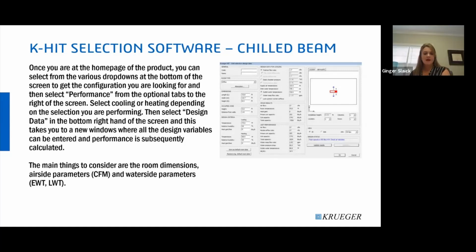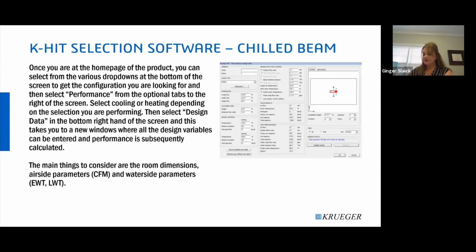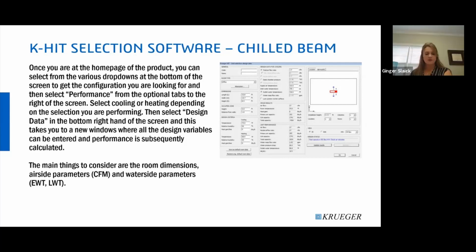I have one more. How does TAB balance these? I'm not sure about that. I know these can be balanced with one of those hoods, the channel hoods, but I'm not too familiar with balancing practices. Okay, we can look into that a little bit further and get this information to the participants also. A great question. Are there any other questions?